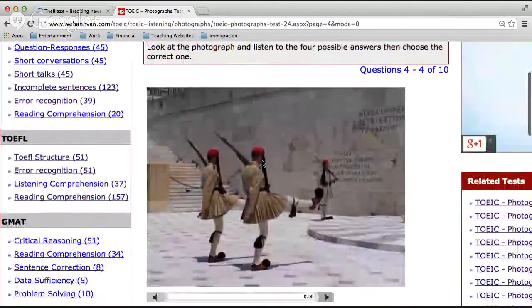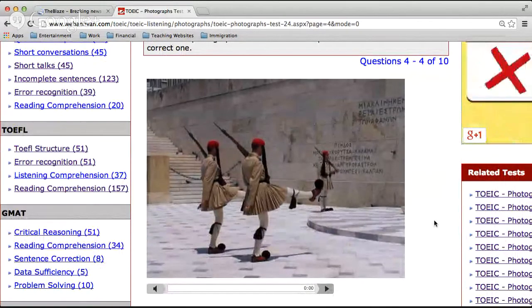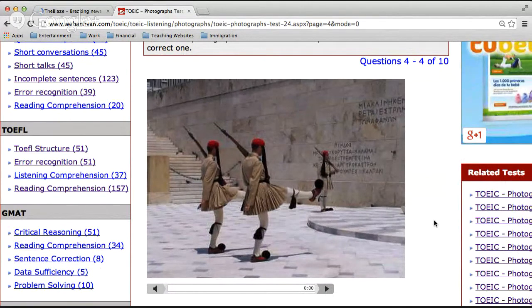Yeah, this is one of my luckiest days, I think, in my life, because I went to this place in 2005. Oh, really? Where is this? It's in Greece, in front of a huge square in that area. This is in front of the Greek Parliament.